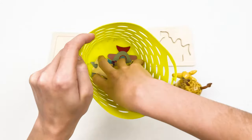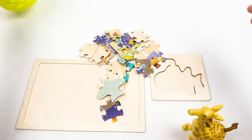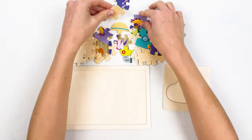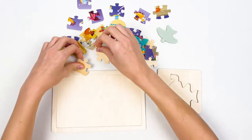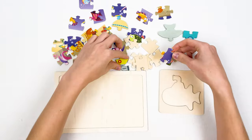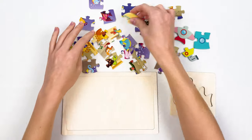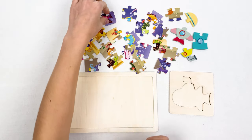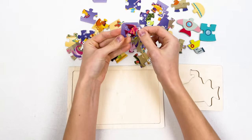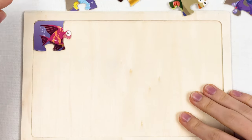Whoa! Look, guys, there are all of the puzzles. Yay! Now we can make two puzzles. Let's go. Okay, guys, let's turn everything this way, so we know where everything needs to be. Okay, let's try to make a frame first. Let's look for the puzzles with the edges. Yeah, and I think for the lucky time, this will be the first puzzle. What do you think?